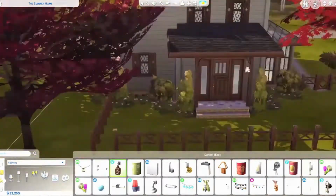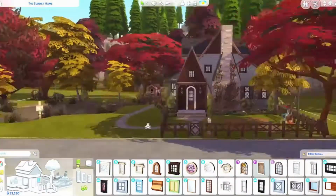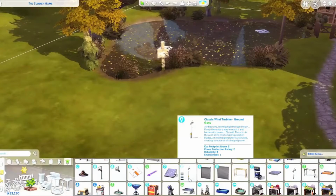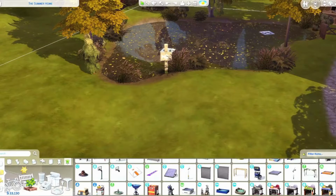See, at one point I had to use a cheat for 50,000, and that felt like closer to the end of the build. So I'm not sure how much money my sim had to begin with, but either way, this lot is worth 60,000 simoleons. I think that's a pretty good price, especially for the lot size.